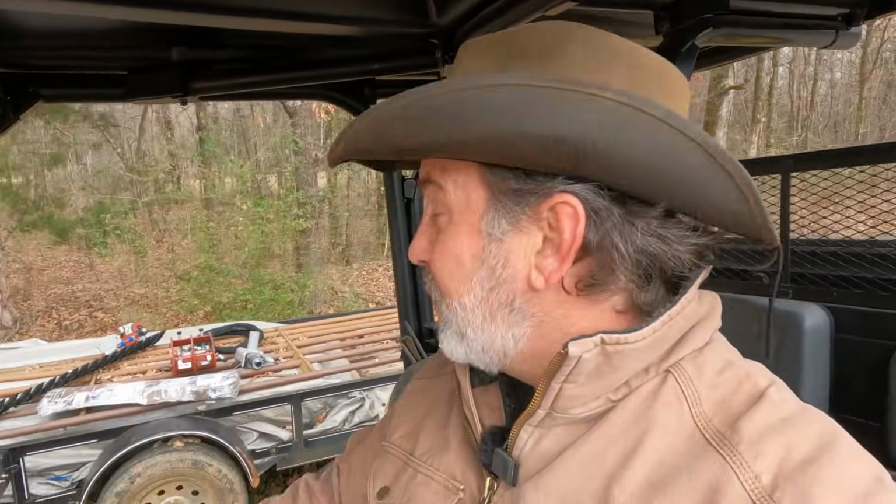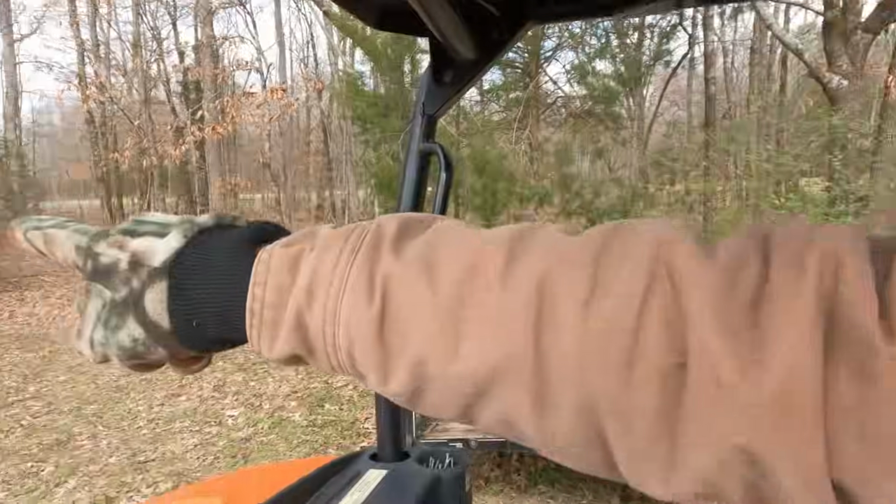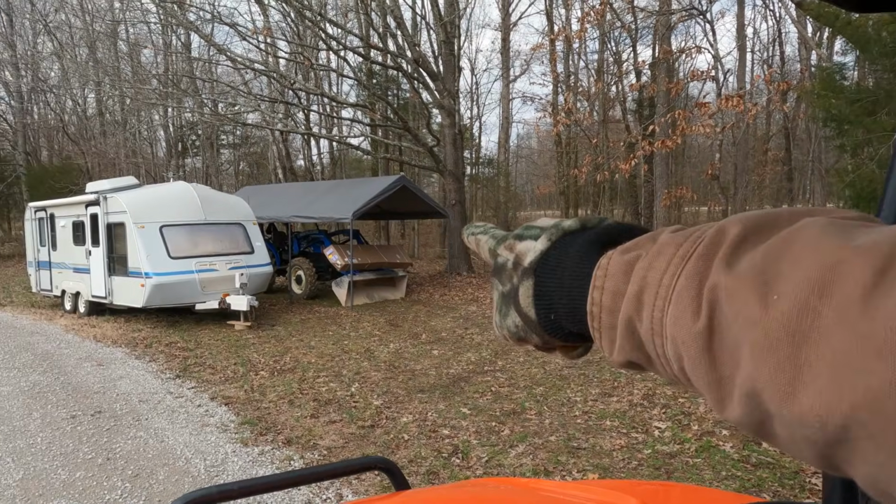So, we're going to be getting that Pro Cut sickle bar attachment put on Old Blue. You can see Old Blue's right there. There's my bed cover on there.